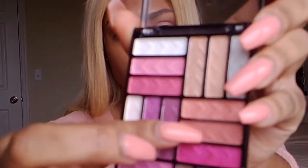Alright, boom. So now I'm going to be taking the Glam palette from LA Colors, and I'm just going to be placing that salmon shade on my lid, all over the top portion of my lid. Now I'm just going to go ahead and blend that back out so we can make sure that everything is looking good and blended out together.